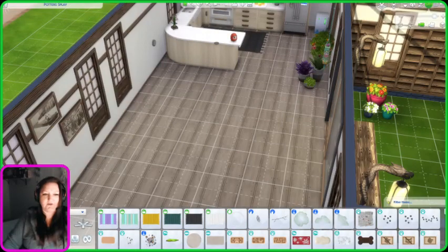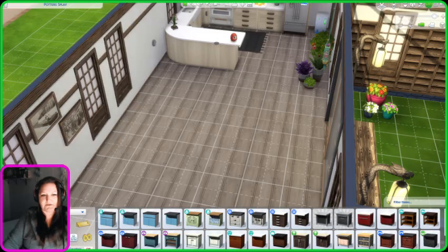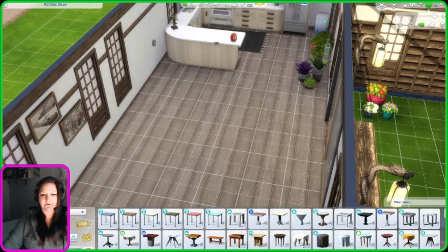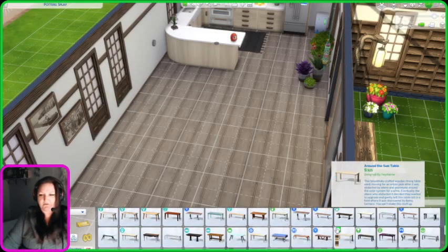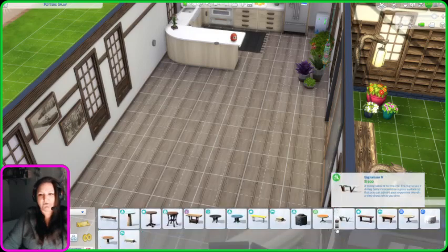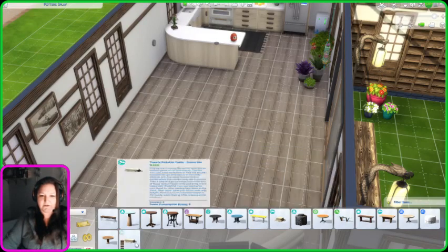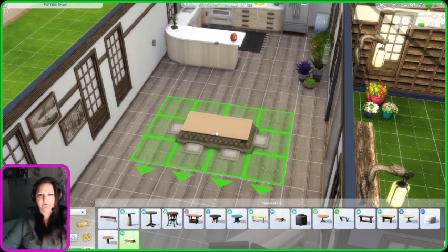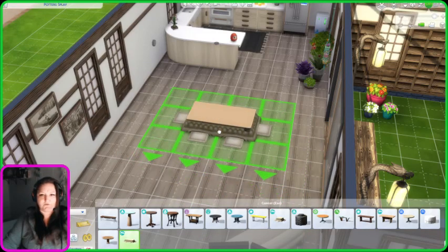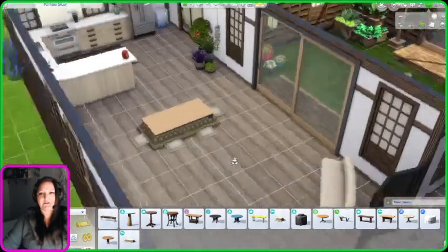Okay. Now we need a table. So surfaces, we need a dining table. Nope, wrong tables. Okay. So this is Asian inspired. We like to sit on the floor. So we'll do these ones. And since it's a fairly large house, I think there's possibly more than 4 people, we're going to use this one. And we'll pop it over here, just like that.